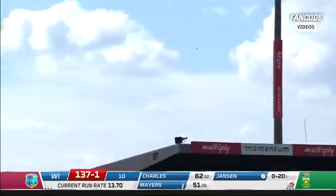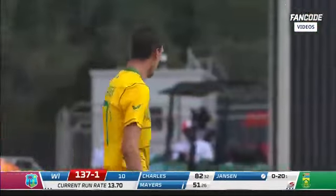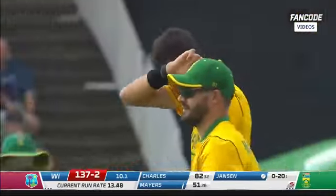That might be it. That's it. Might be it. It is it. Michael Jansen has struck. South Africa absolutely delighted. Let's go back upstairs to the commentators.